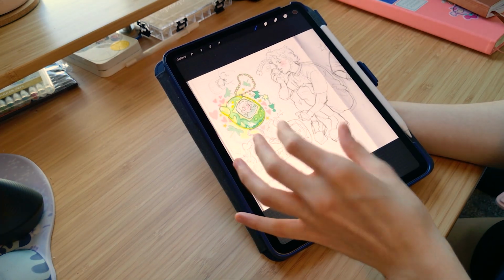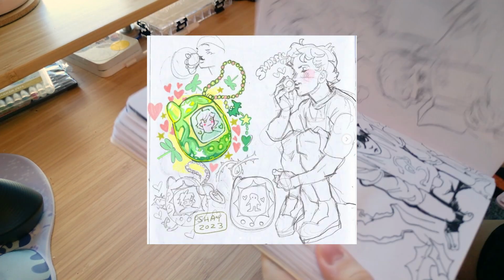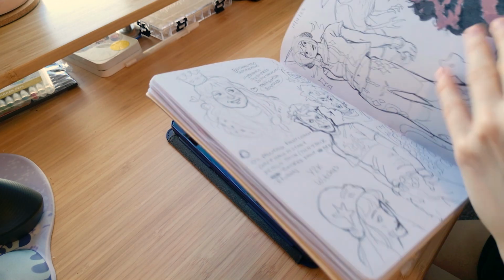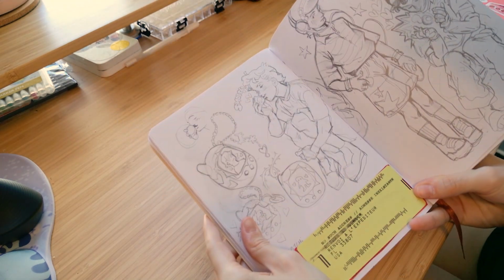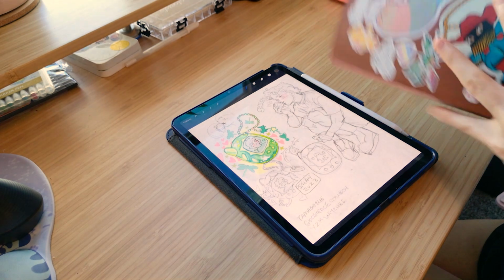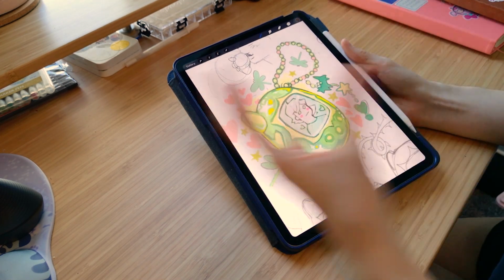So day 17, I believe. This was originally a traditional spread in my sketchbook. I had this concept of Y2K witches, being a Y2K witch and somehow trapping my boyfriend into a little Tamagotchi and being able to carry him around. So that's that, just having fun with that idea in these sketches. I scanned this page, brought it into Procreate, and had a lot of fun coloring him, using really vibrant colors, greens and yellows.